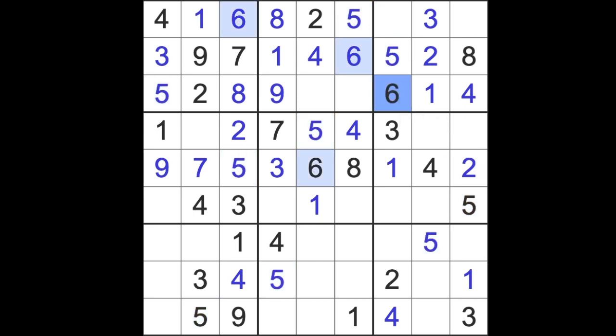6. Okay, we've got a nice 6 in these two columns. That puts the 6 into the bottom row. Still some work to be done here. I haven't finished this game yet by any stretch of the imagination.